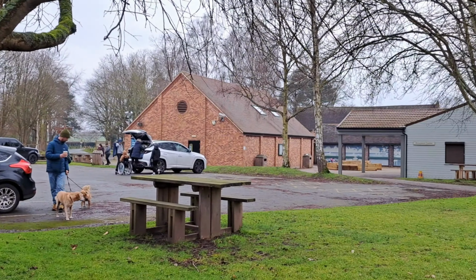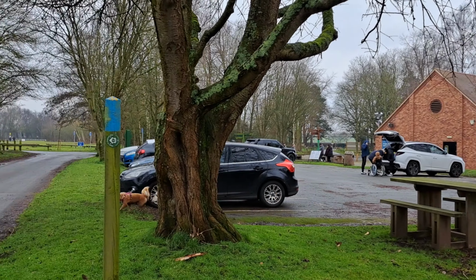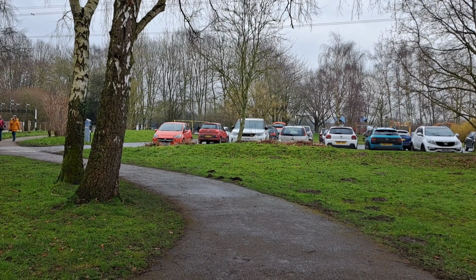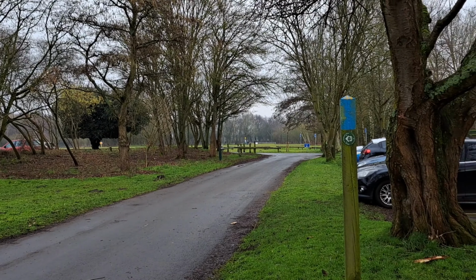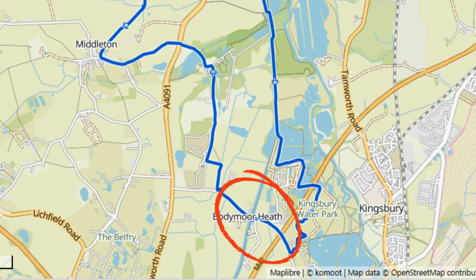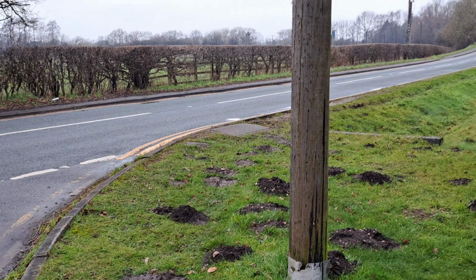So we are at the visitor centre for the Kingsbury Water Park. The Heart of England Way now carries on down there, but we are starting our return leg. Going to keep going down this road and take a right. There'll be a bit of road work and then we'll be back onto the fields. So this is the section that is not going to be so nice.